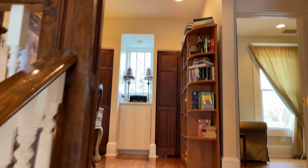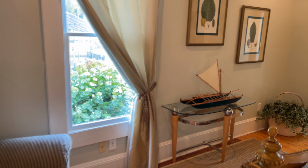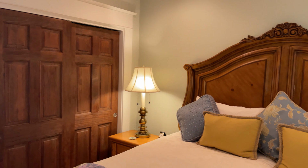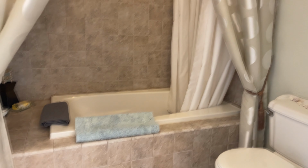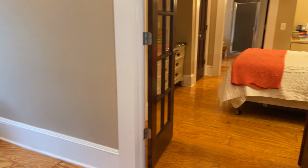Proceed upstairs to the second landing, and you will find 3 master bedroom en-suites. Continue to the third floor grand master en-suite, consisting of 966 square feet.